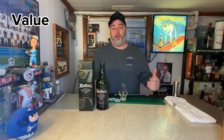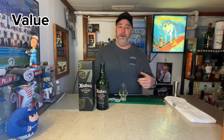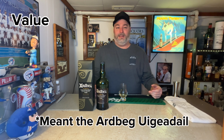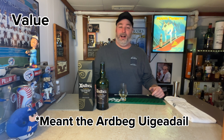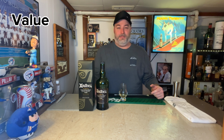As you go higher into the Ardbeg core range, can I say the same thing about the An Oa and the Uigeadail and the Corryvreckan? I've tried the Corryvreckan and I've tried the Kilchoman Sanaig, and I'll get the Ardbeg Corryvreckan if I can get a deal on it. But if it's still high in the price range, I'm going to stick with my Sanaig. But getting back to the 10-year-old, I'd recommend that you buy this and go give it a shot. It's a great bottle. Even at 120 bucks, you'll be pleased with the investment.